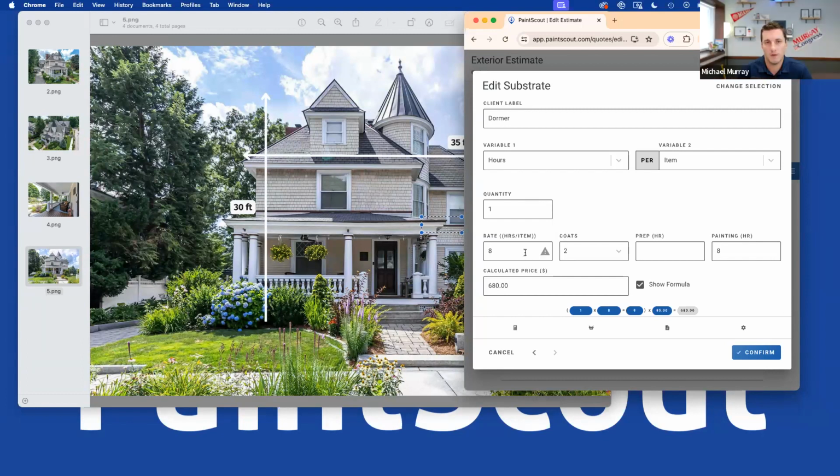And I'd rather be high, right? Just to get back to the point, somebody might be saying, "Oh, that's not going to take 8 hours. It's only going to take 6." And it's like, great, then just be happy that you got an extra 2 hours that you can beat the budget on. I want to quote that part of this house high. The last thing I want to do when I look at this house is give them a low price. That's the worst case scenario.